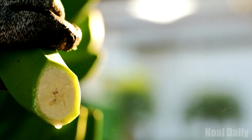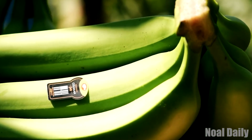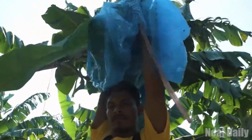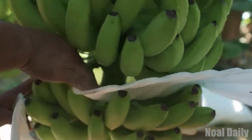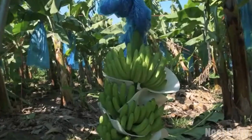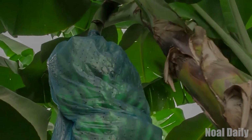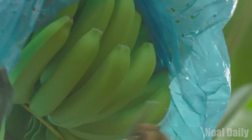Each plant requires about 36 liters of water daily, so the farm uses an advanced drainage system to prevent root rot, especially during heavy rains. When the bananas are ready, usually 12 to 13 weeks after the first fruit appears, workers measure the bananas, checking for a 3-centimeter radius. Once they're ready, harvesting begins.